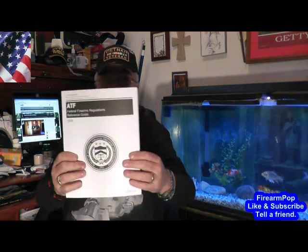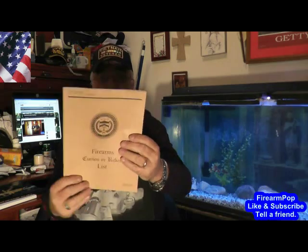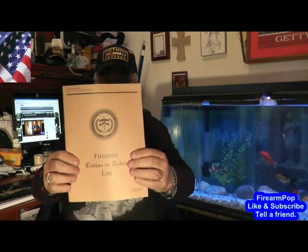Now you have to read this whole thing and memorize it, and I'm only kidding, but this is what they send. And one of the other things they send is this Firearms Curios and Relics List. Now, this is the listing of the guns that you can purchase under this license.